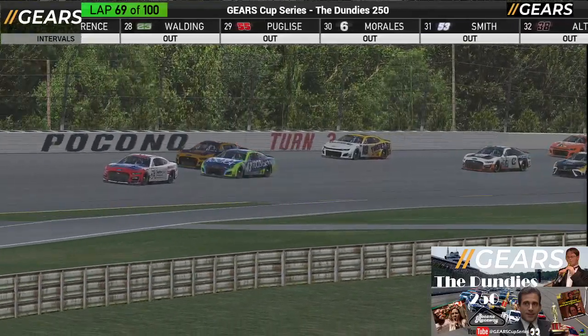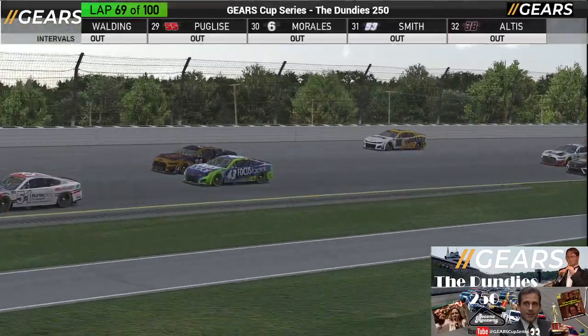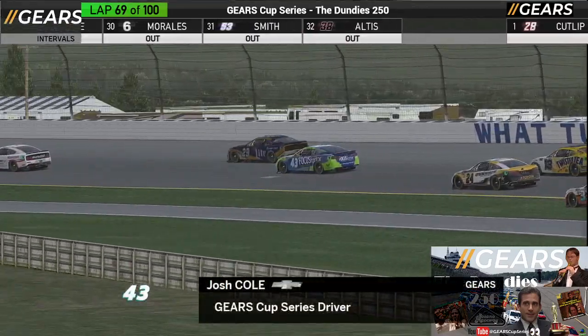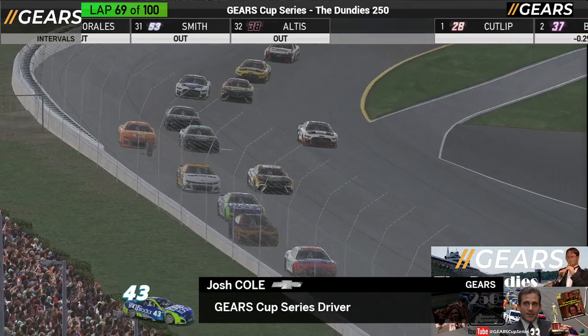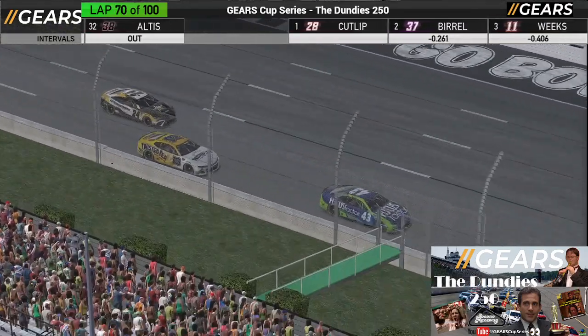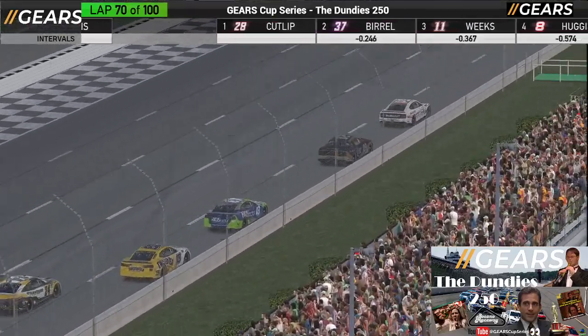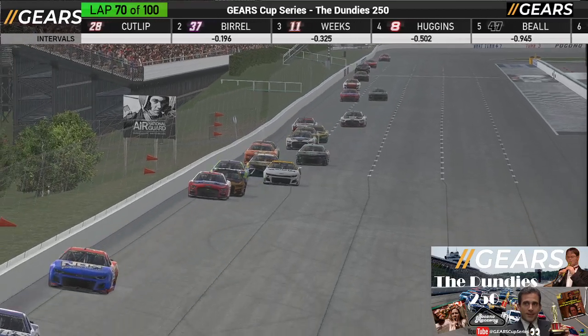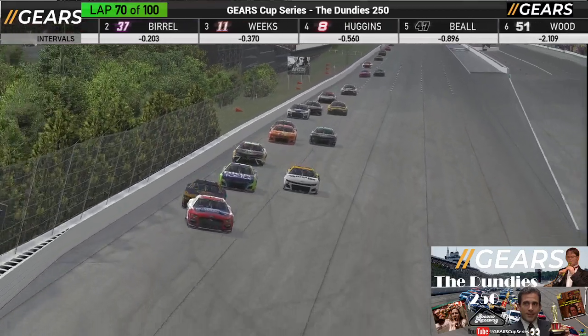A guy we haven't talked about here tonight, the Focus Factor 43, is Josh Cole. Josh Cole has been here since the Heat 5 days, and most recently joined back up with us when we made the jump to iRacing. He has just come back, he's about a month in. But again, a veteran of this league, racing around with Elliot Drummond and Keaton Sawyers and Nathan Fuller. He's in eighth, and he's doing a good job so far.